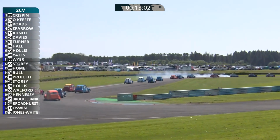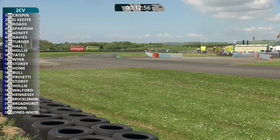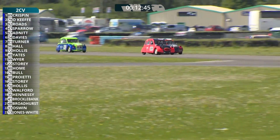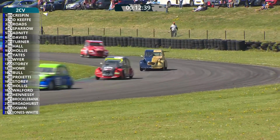So we've got a cloud of smoke there. Is that Pete Sparrow? I think that's the 47 car in trouble, yes. So Pete Sparrow goes up in a cloud of smoke. He could be out of the race. Well, normally we see him right at the sharp end, but he's got mechanical problems. He's pulling off. The engine, I think, has let go in the 47 car. Nick Crispin in 89 leads, ahead of David O'Keefe and Nick Rhodes.